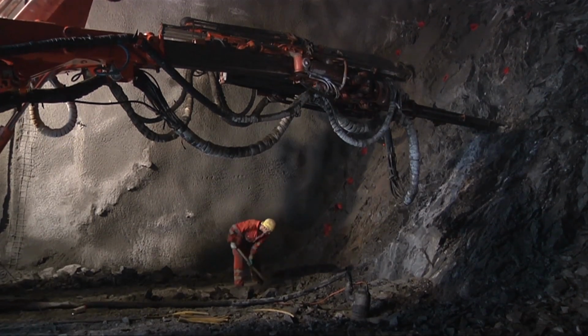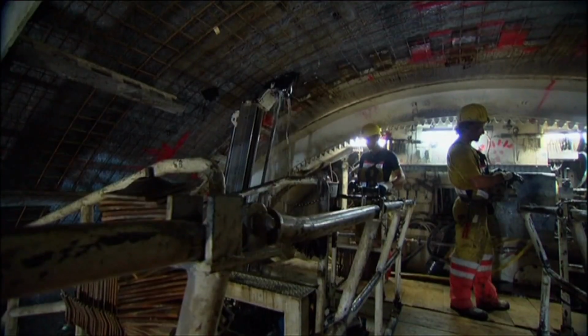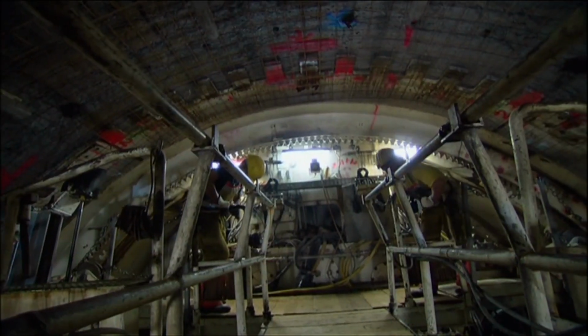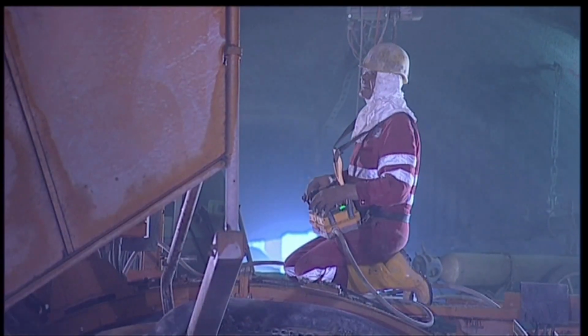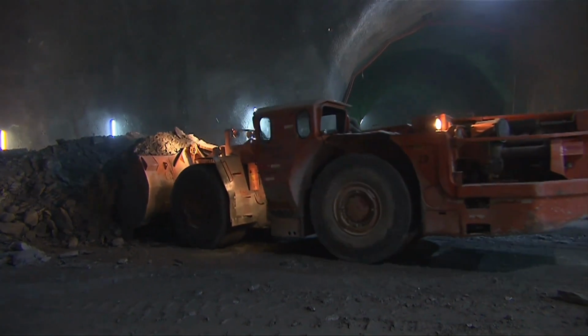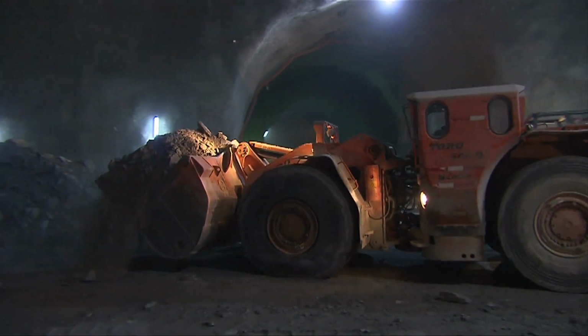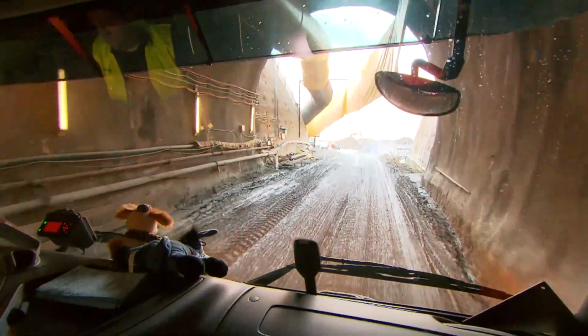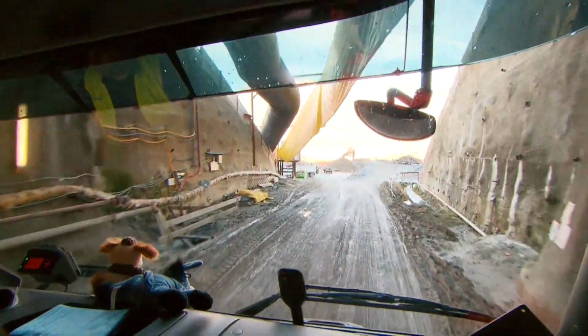Some 2,500 people are engaged working on the project, and the actual boring of the tunnel through the mountain has moved forward at a speed of up to 25 meters a day. One of the biggest challenges is to remove the 13.3 million cubic meters of crushed rock that is drilled out of the mountain. This corresponds to the combined volume of the 5 Egyptian Cheops pyramids.